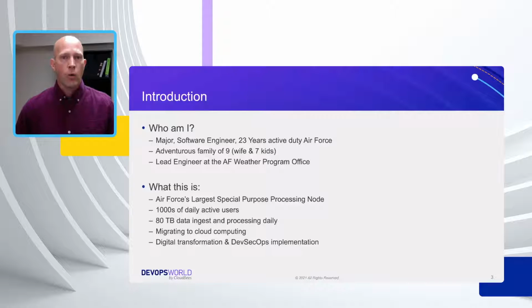And we're taking this whole thing, our applications, our infrastructure, and we're migrating it to cloud computing. Along the way, we're doing digital transformation and incorporating DevSecOps. Our organization has been practicing agile DevOps for close to 8 years now. And we're just doing an iteration on that seemingly, but it is a drastic culture change doing it.